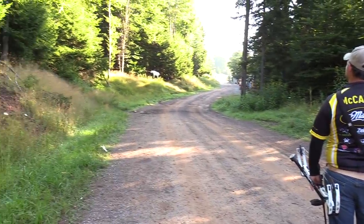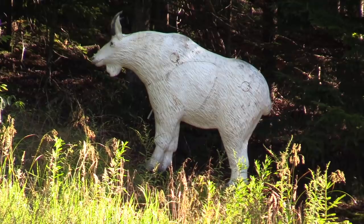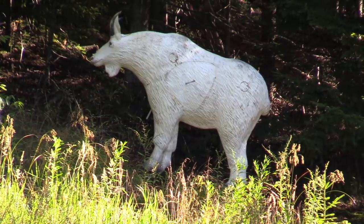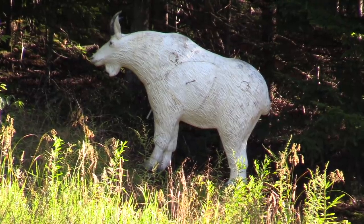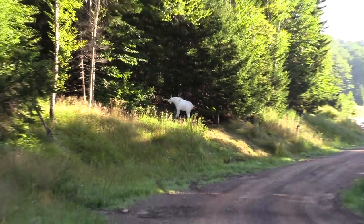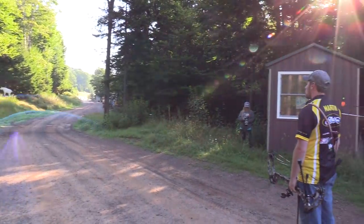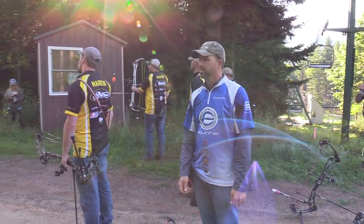Here we go, Nathan Brooks up on the white ram, or goat, excuse me. That looks like a solid 11 right in the middle for Nathan Brooks. So despite Nathan Brooks shooting the known pro in the other 3D organization, he's won this IBO Worlds before, and he's been judging distance his whole life. So even not judging distance year-round, Nathan Brooks still able to come and make it happen here at the IBO Worlds.